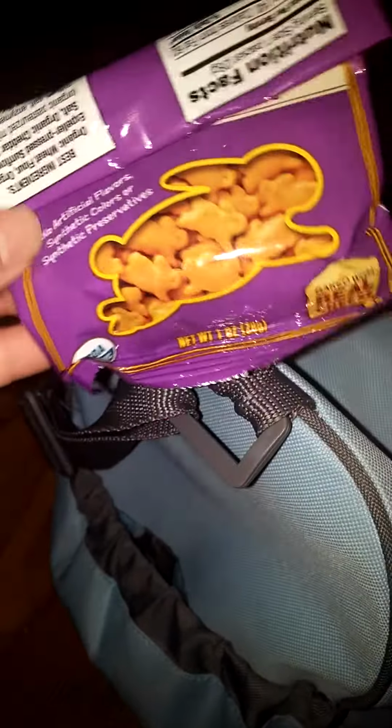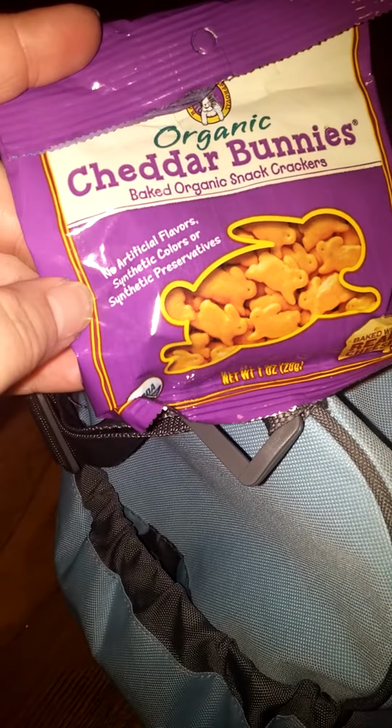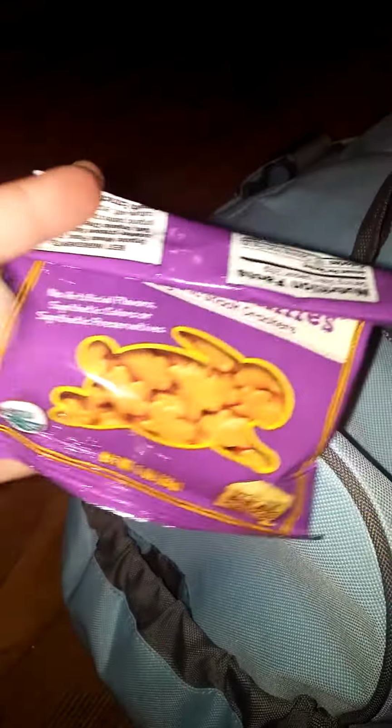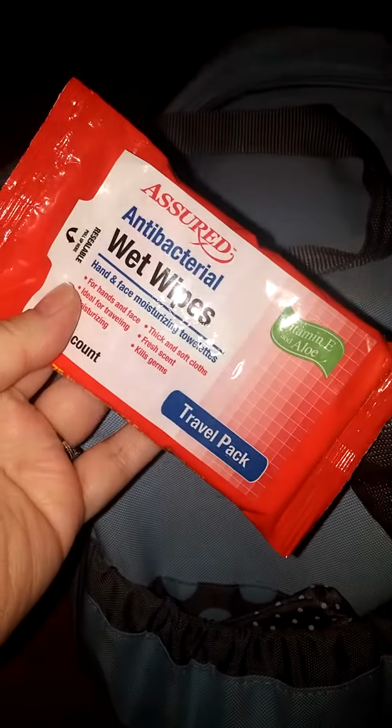I'm trying to get all of my family to start eating these because they are organic and there's no artificial flavors, etc., and get them off the Goldfish. I bought like a case of these at Sam's, and they all like it. So, and then in here, some wet wipes, and then this came with a bag, and there's nothing in here. Let's double check that.